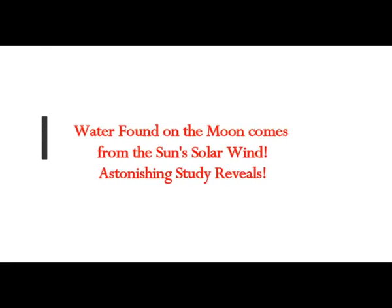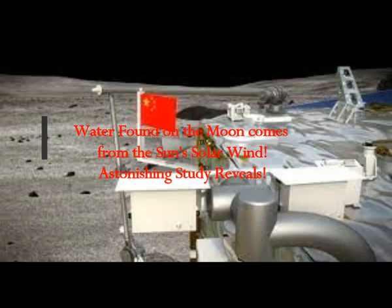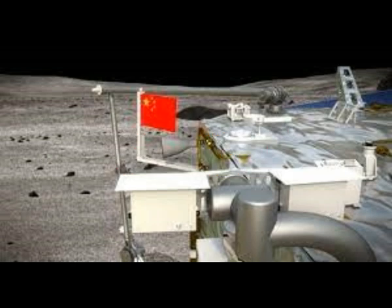Astonishing study reveals that water found on the moon comes from the sun's solar wind. I wonder if this happens on other planets, even ours. Now, the findings could provide a source of water, oxygen, and fuel for future moon missions.